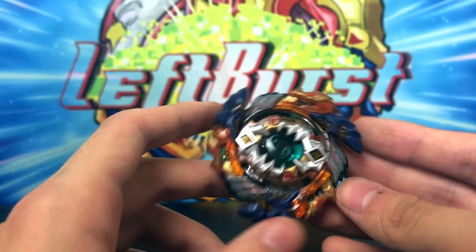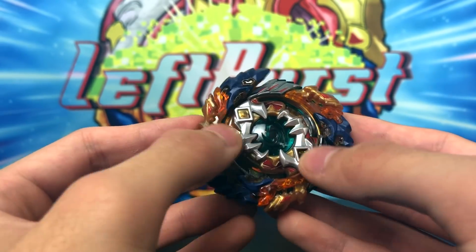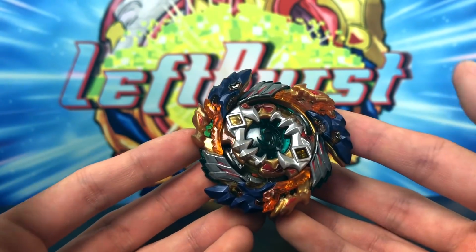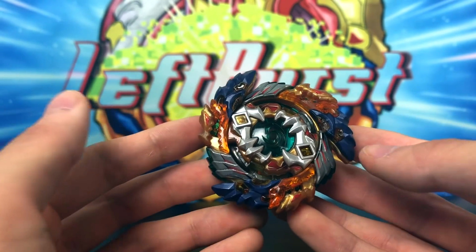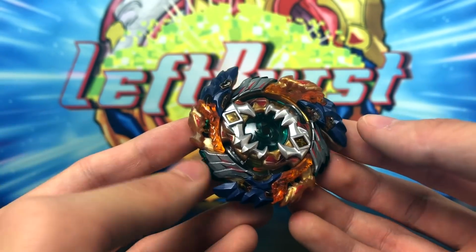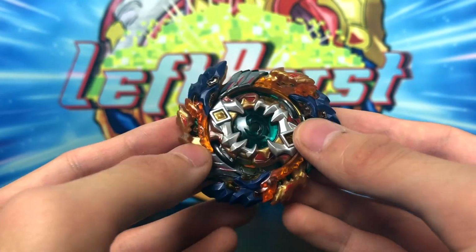Now, first, aesthetic appeal. It just looks so awesome. It's like a crazy looking Beyblade. Look at those metal claws in the middle. Actually, those claws aren't even metal. They're kind of plastic. They're just silver plastic, but it still looks awesome. And oh my gosh, it just looks so sick. Definitely an amazing looking Bey with that emerald kind of gem in the middle.